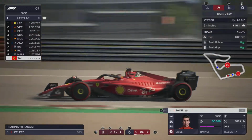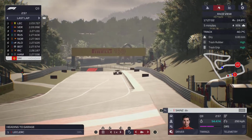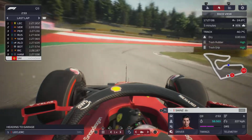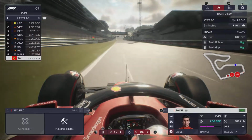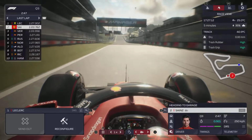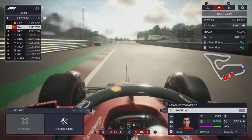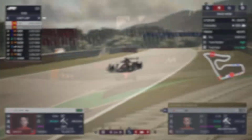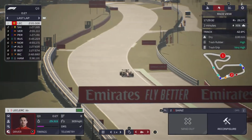Sainz setting the best sector 1 and 2, so he's on a roll here. Look at this. On board of Sainz, around the final corner. Is this going to be enough for pole position though? Is he going to improve in the last sector? No, only a personal. But he is up into 2nd place, a 1:03.7. That was a good lap from Sainz. Leclerc going fastest in sector 1, setting another purple once again.